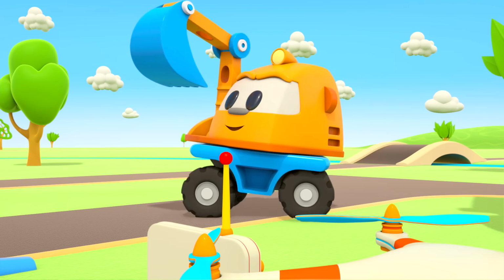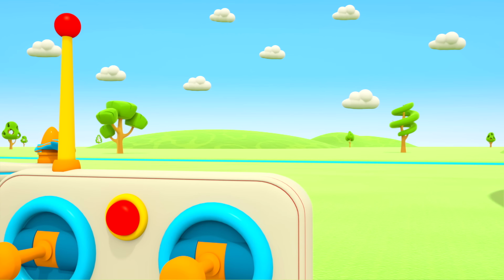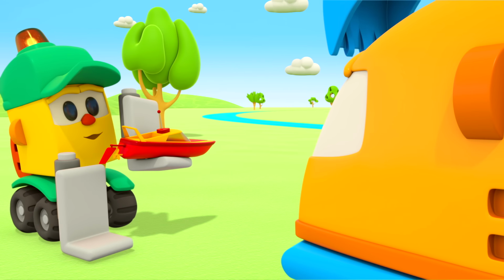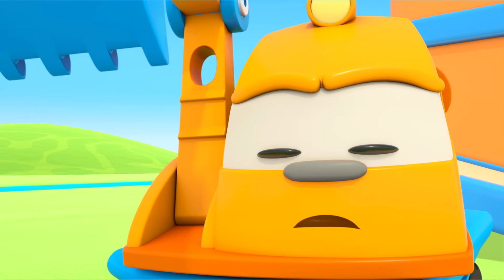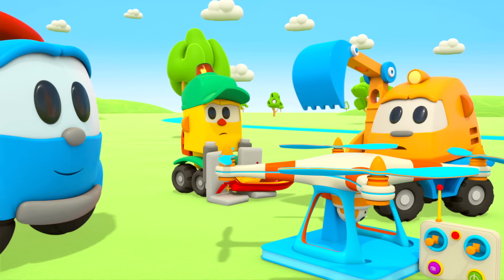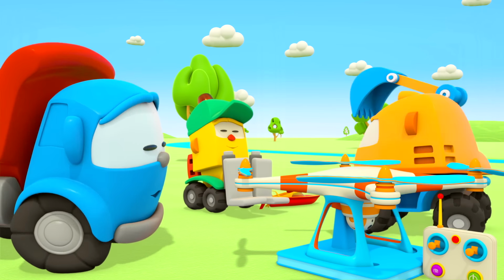Scoop can barely wait. Is the drone charged yet? Let's wait a bit longer. What about now? We can play with the boat while we wait. It doesn't fly. Do you know what flies without a remote and batteries? And even without a motor? What? A hot air balloon! Let's make a hot air balloon!